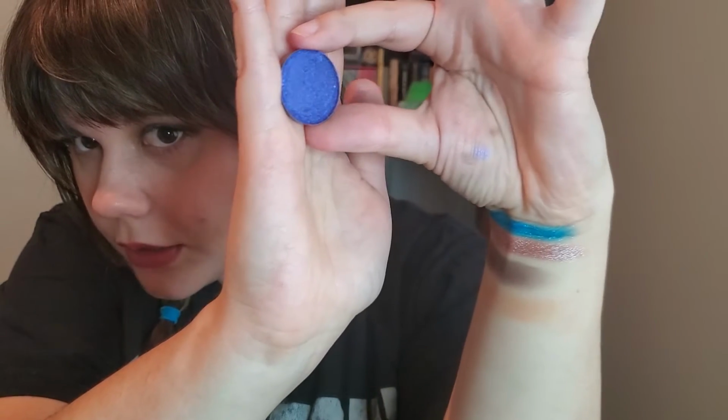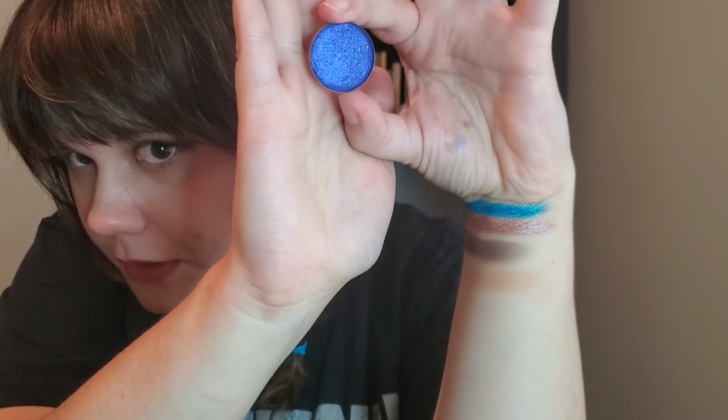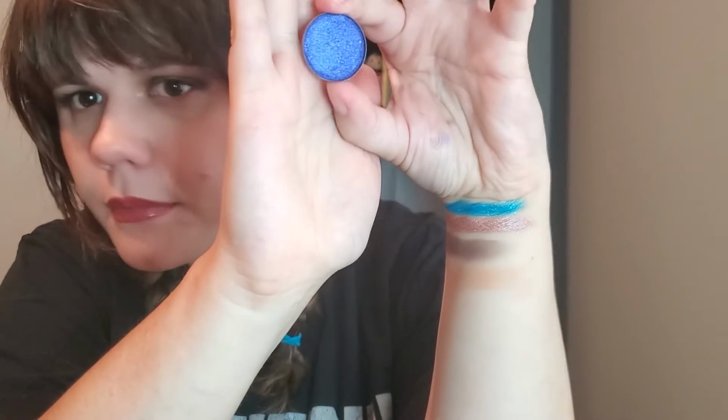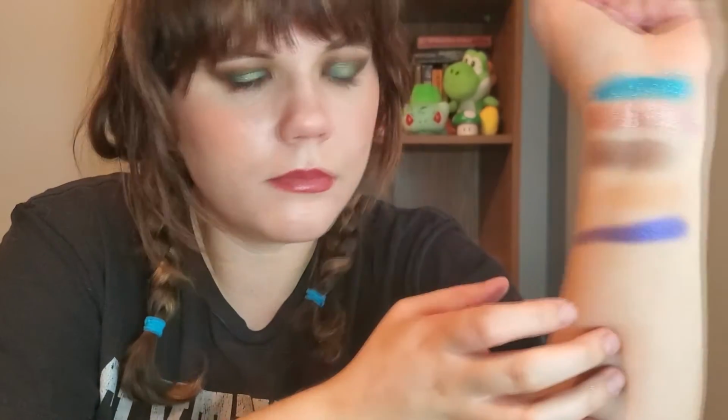It's a nice shimmer. It's okay. It's not super intense. It's more purple. The camera's picking it up blue, but it's more purple in real life. Like I said, not anywhere near the cream shadow metallic. It just feels dry on my skin. That shade is not nearly as metallic and reflective as these. It's just a real subtle metallic.